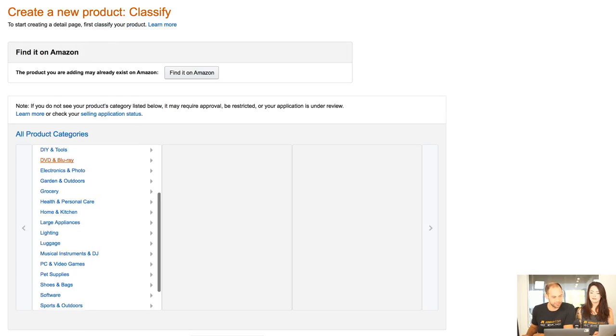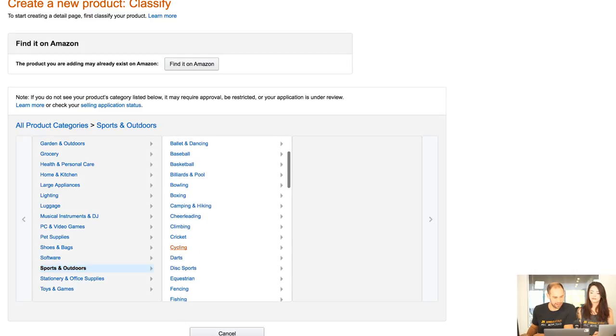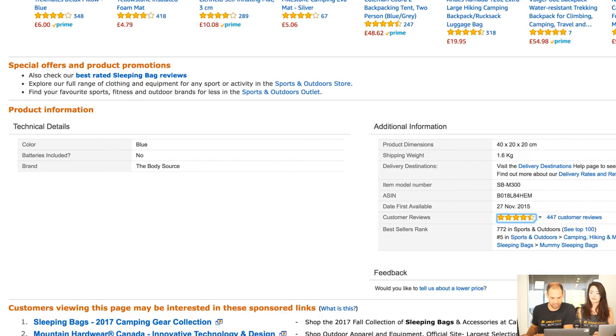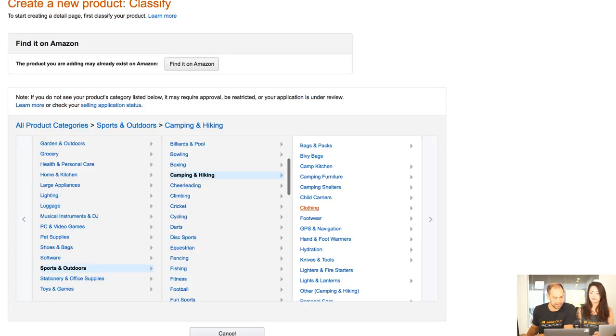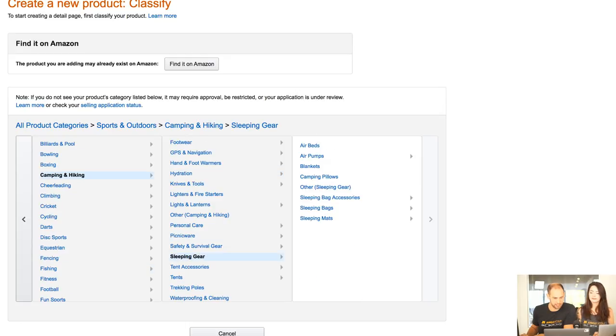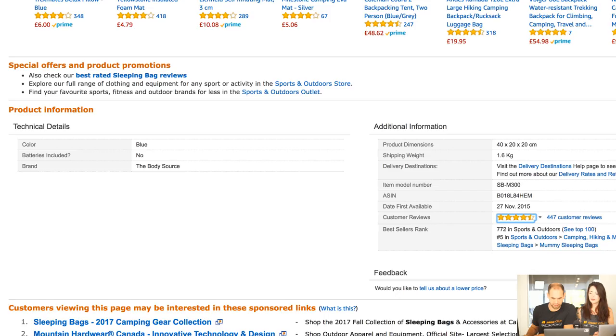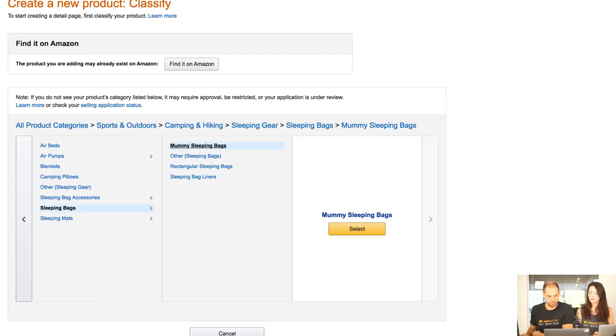So we'd go in here, we click on sports and outdoors. And then what do we say the next one was? Camping and hiking, and then sleeping gear. So I do camping and hiking, sleeping gear. What do we say the next was? Sleeping gear, then sleeping bags, then mummy bags. All right, mummy sleeping bags. All right, so we're going to select that.